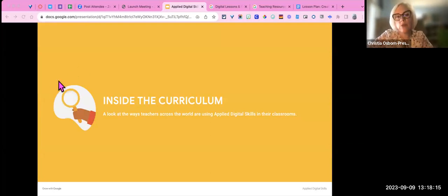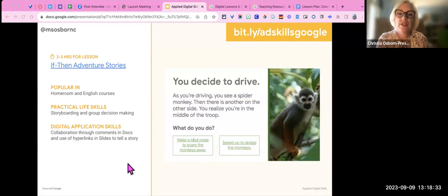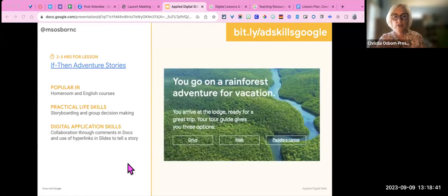Inside the curriculum, we're going to take a look at a few more lessons. If you've ever wanted to teach students how to do an if-then adventure story, or a choose your own adventure story, there's a little bit of figuring out how to link the slides together. This project is really nice because it teaches students how to use Google Slides. It also teaches them how to format those Google Slides and get that interactivity of the slide deck going. You could really do this for any topic. I think this would be great for writing and GATE.